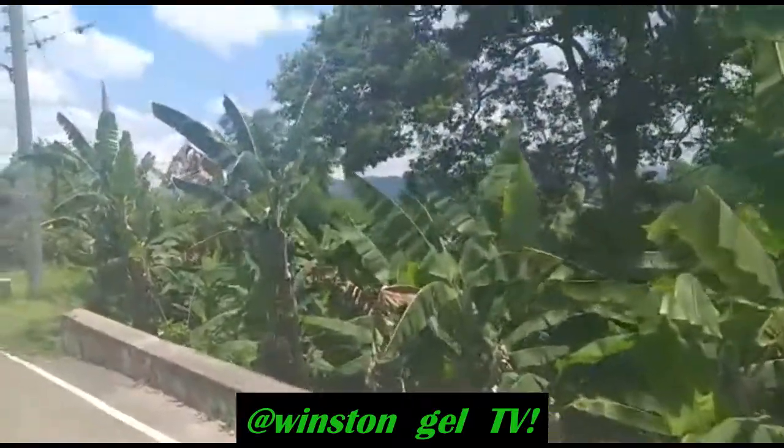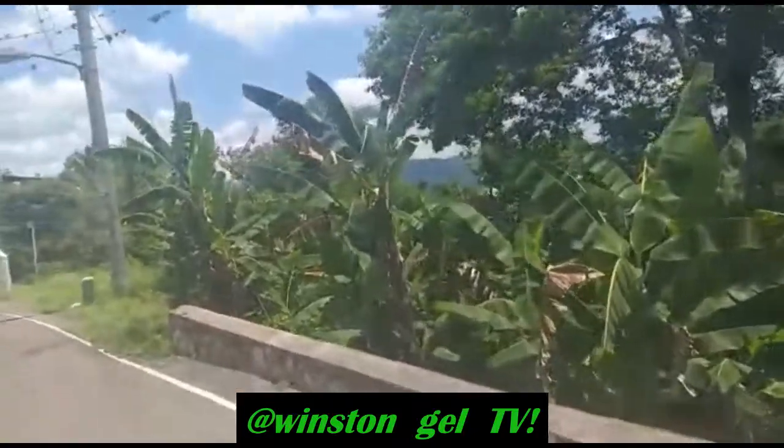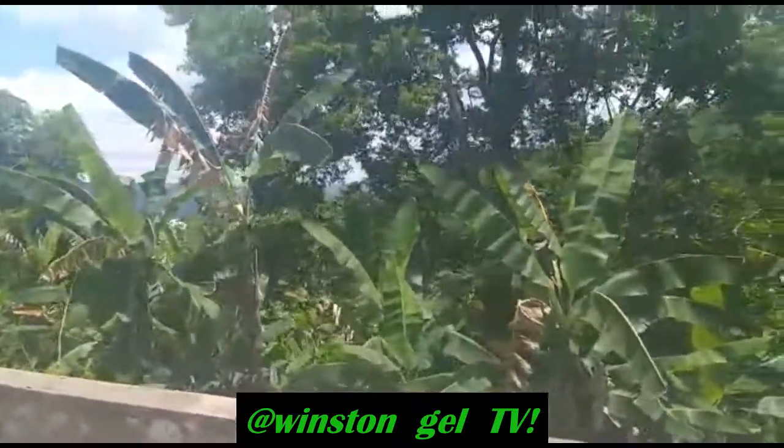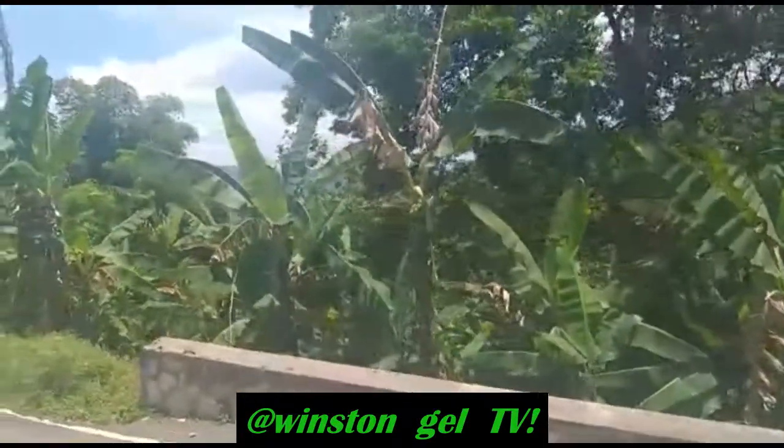So we're in the Pisgah area in St. Elizabeth. The Great River flows through this area also, that runs to St. James.